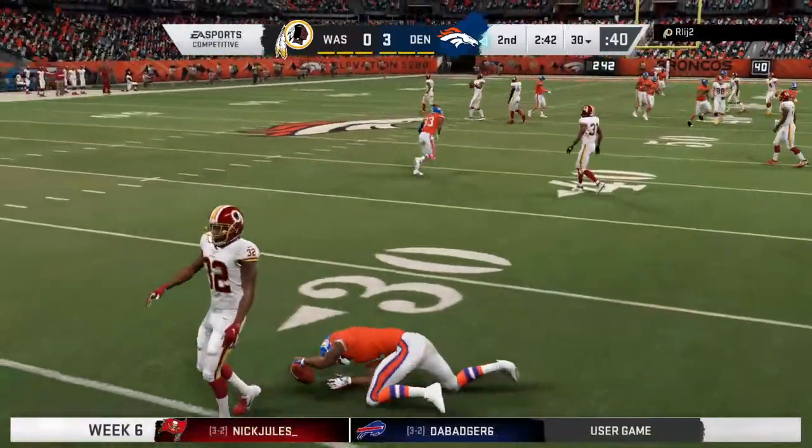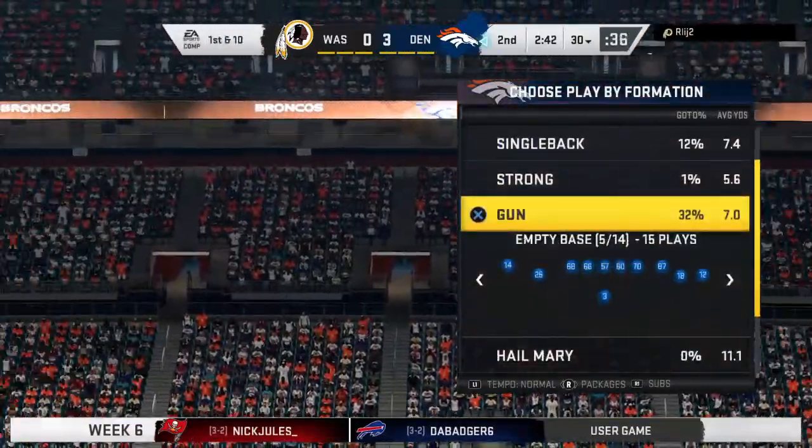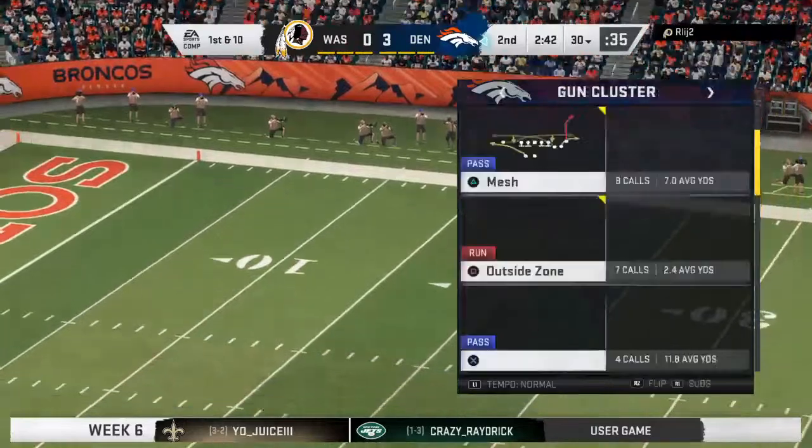A big kick there. We'll call it 56 yards on the punt. And the Broncos take over. First down and 10.